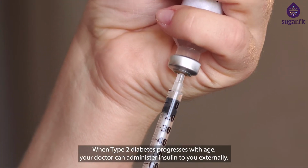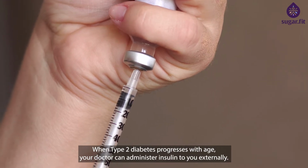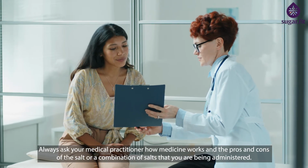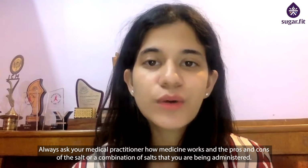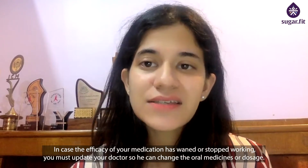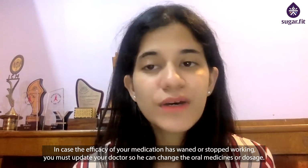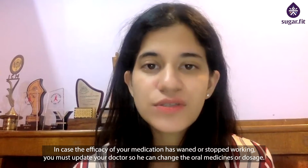When type 2 diabetes progresses with age, your doctor can administer insulin to you externally. Always ask your medical practitioner how the medicine works and the pros and cons of the salt or the combination of salts that you are being administered. In case the efficacy of your medication has waned or stopped working, you must update your doctor so that he can change the oral medications or dosage.